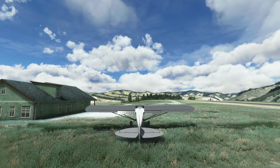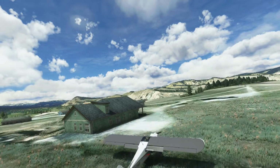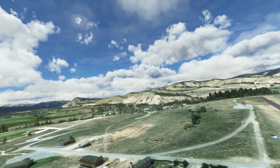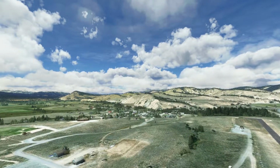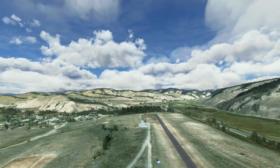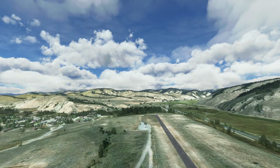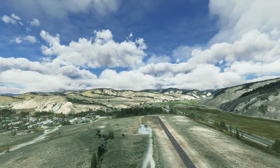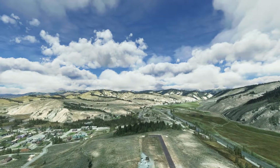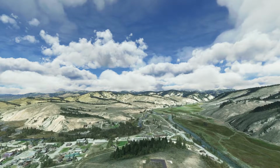Okay, let's jump outside real quick and take a look here. You can see there's a little bit of a rise of a hill here, a bench. So when you get to the airport, you have to drive up that little hill out of town. Let's keep going up a little bit too, so you can see the Salmon River come along here. Then it heads off to the right down there towards Challis, Idaho.